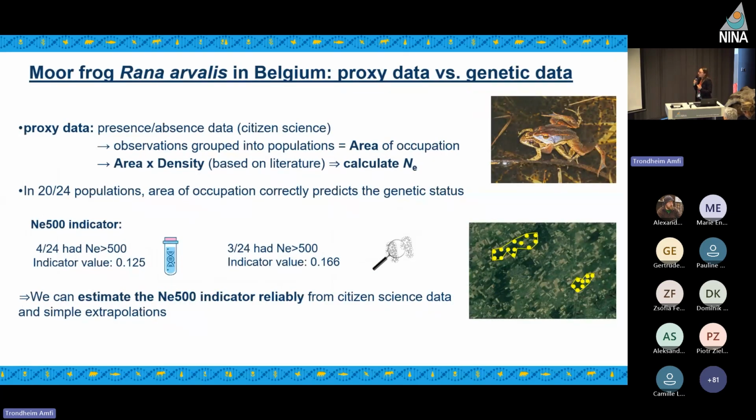Those of you who were at the workshop yesterday will recognize this picture. It's made from Belgium, where they examined a frog and compared the estimation that comes from proxy data and the estimation that comes from genetic data. We can see that there's a large overlap. When the DNA was used, they identified that 4 out of 24 populations had an Ne above 500, which gives an indicator value of 0.125. For the proxy data, this was 3 out of 24 populations, so an indicator value of 0.166. So we can see that it has quite a good overlap.